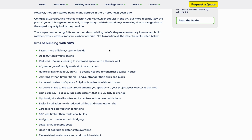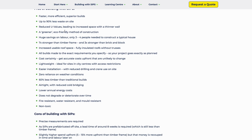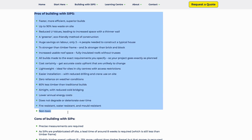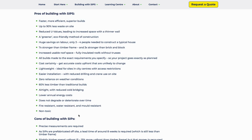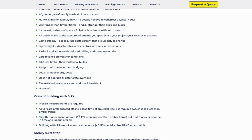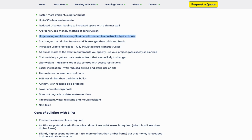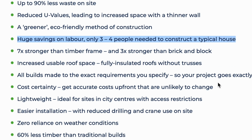Now a quick look on a typical SIPS manufacturer's website and we see a list of a load of advantages that SIPS offer. Amazing, right? Why even bother with timber frame? Let's ignore the usual nonsense and pull out the main advantage points that these companies list that affect us for our home extension projects. Let's start with advantage number 1, build cost through economies of speed of construction. SIPS are faster and therefore cheaper.